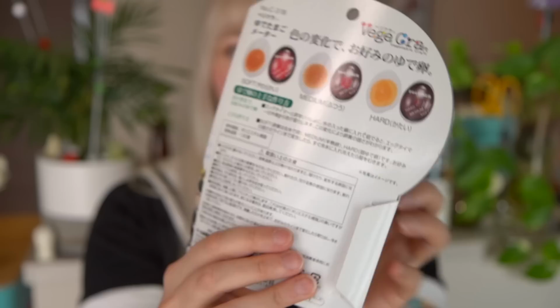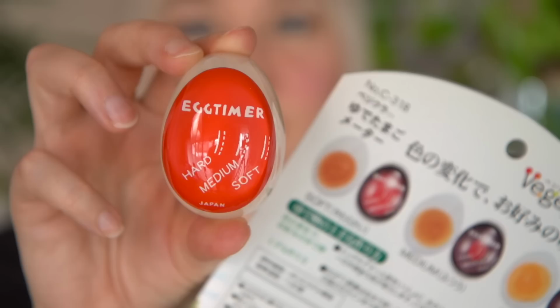Hi, buy our soft egg boil rice thingy. I'm sure it has a very clever name.